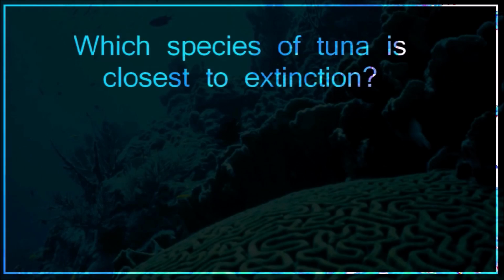Which species of tuna is closest to extinction?